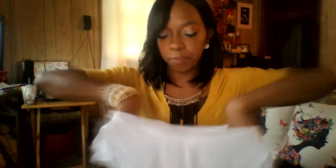I also got this white tee. It's in a size large, and I think this was like $3. It's from CitiTrends. I wore this yesterday, along with these from CitiTrends. I wore them yesterday. They're distressed pink splat jeans. And actually, what I have on today is from CitiTrends as well. These cute pink splat jeans.